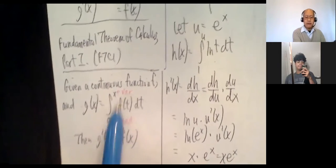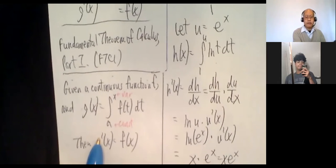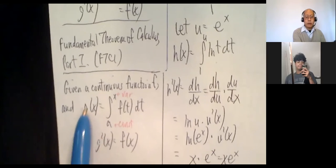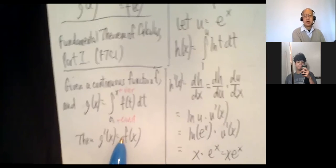You're actually not going to differentiate anything. You're not actually anti-differentiating anything. You simply put this thing right here to find a derivative. So one more time, g of x is the integral from a to x, must be constant here, variable here, f of t dt, then g prime of x is equal to f of x. I will show you some of that right now.